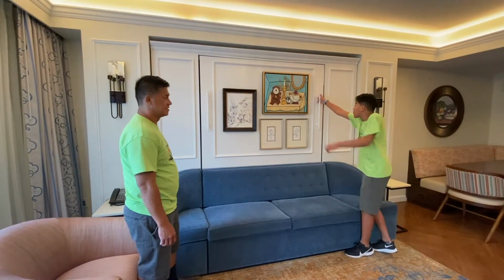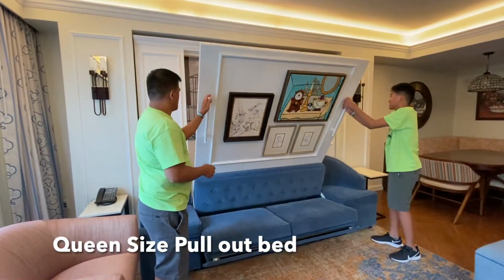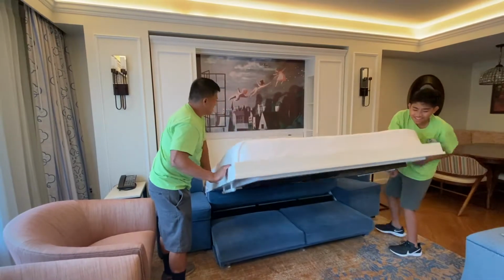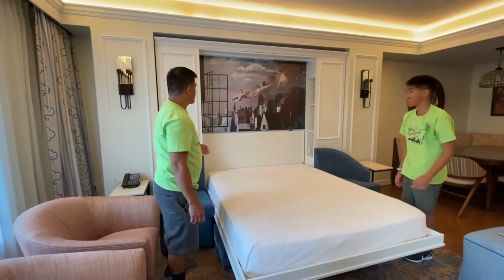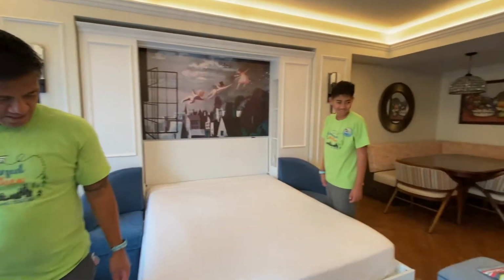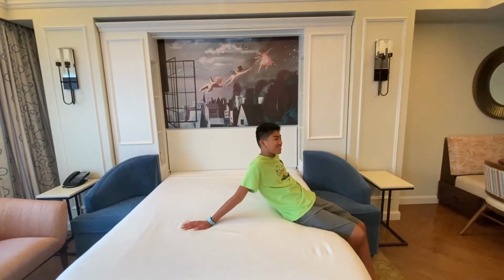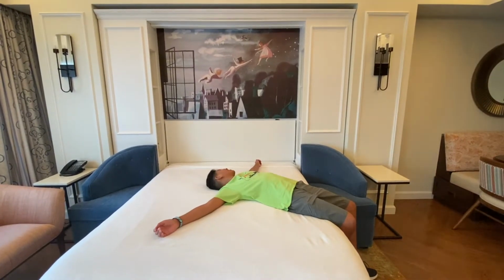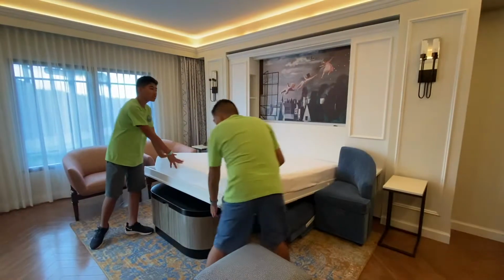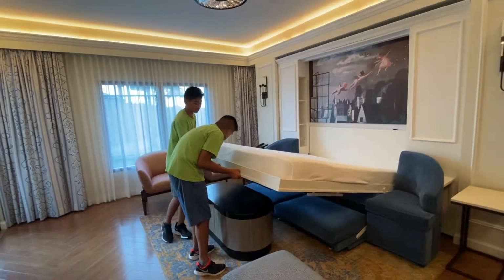Guys, this is their pull-out bin. So there's pretty much four beds in total.